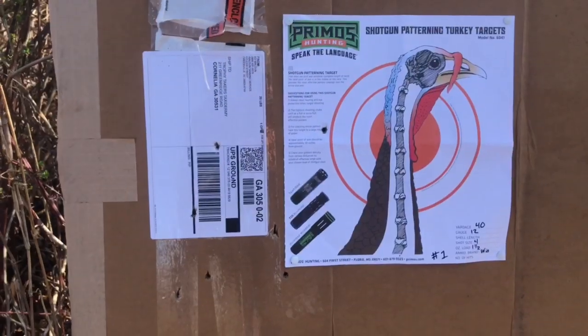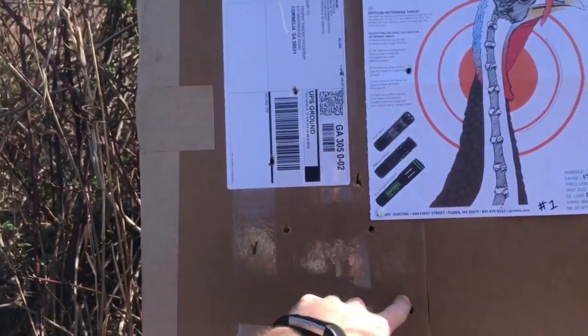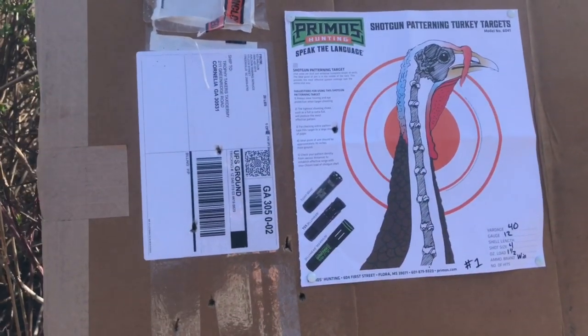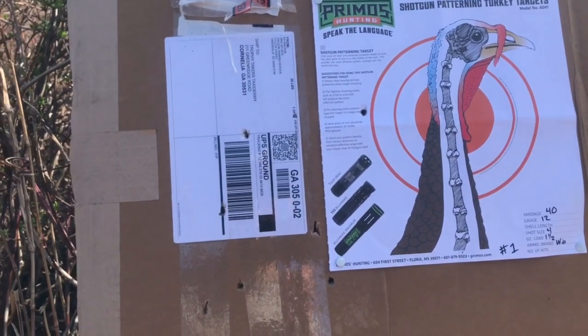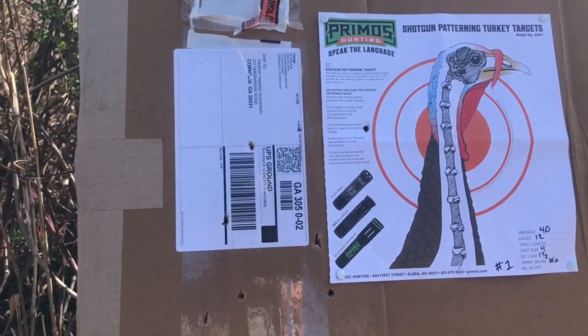All right, here's the results of the 2 3/4. Keith got 9 shots in here at 40 yards. I won't be using that. I mean, that's the only one even near the turkey. And I may have pulled it left. All right, that answers that on that shell for me. After deliberation, no more 2 3/4 shells.